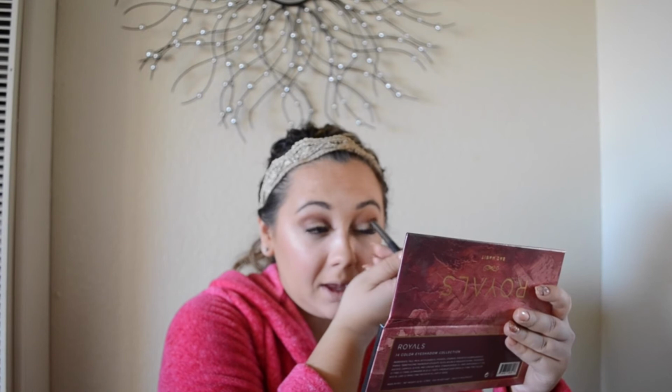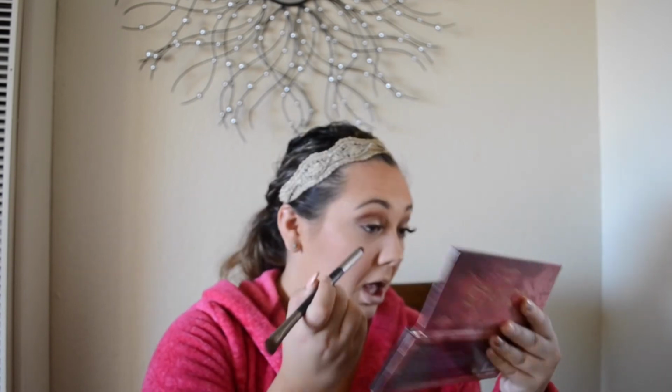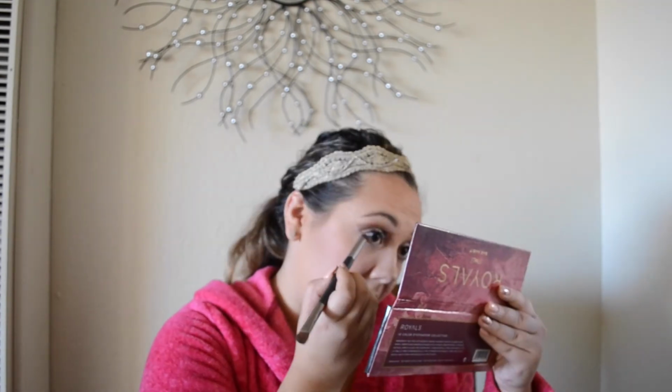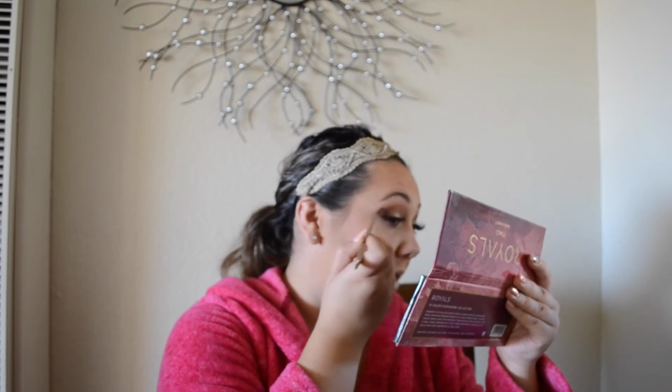Kind of creating a V shape. That's why I like this angled brush to help. These two really pretty purpley shades, Majestic and Regal, I don't know why, but I just really want to try them out. So I'm going to use the other side of this brush, which is more pointed, and I'm going to go into this one right here, Grand, and just really put that like this. This is the same brush that came in my Naked 3 palette, and I'm just going to use that one to blend everything together at the ends, because sometimes you get harsh lines using more stiff brushes.